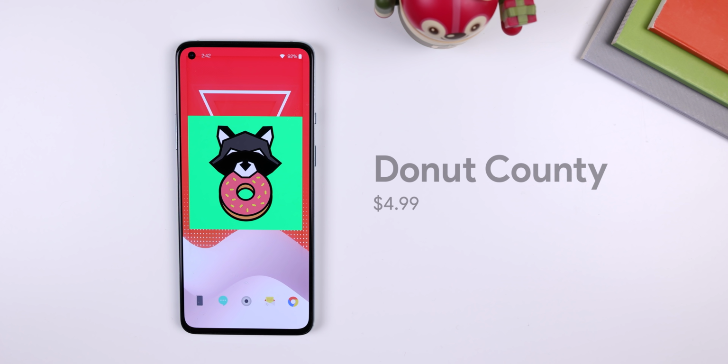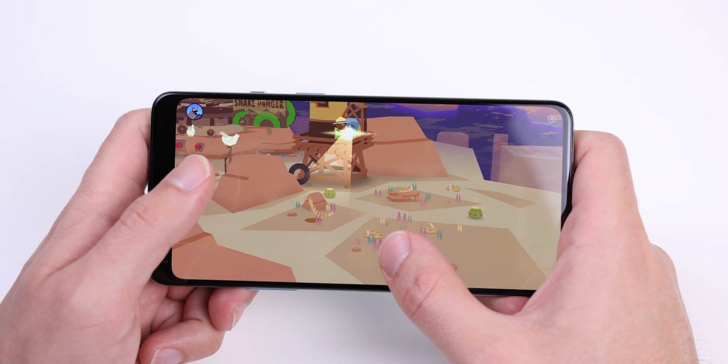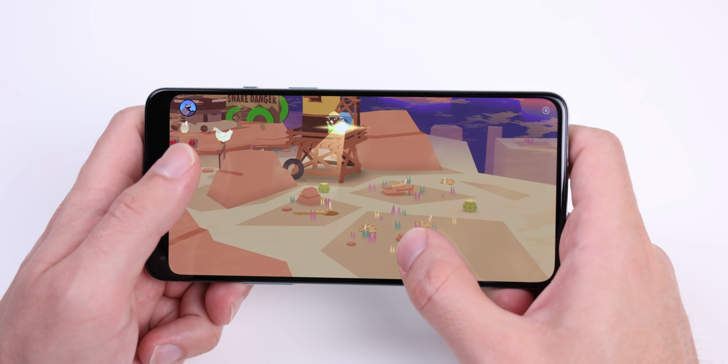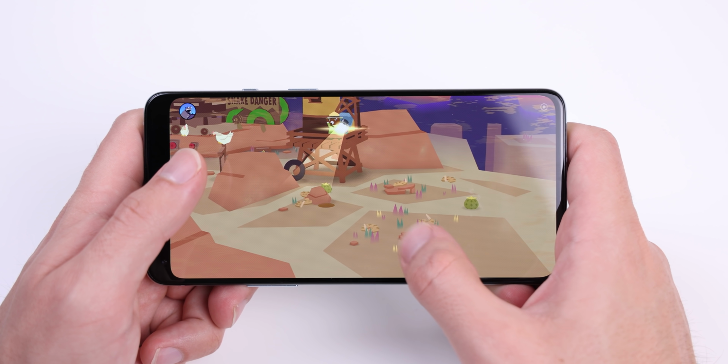Next, we have Donut County, costing $4.99. I decided to purchase it since the gameplay looked fun and unique. Basically, you have to play as a hole, which I know may sound weird, but it's satisfying since it'll suck anything into it that fits.